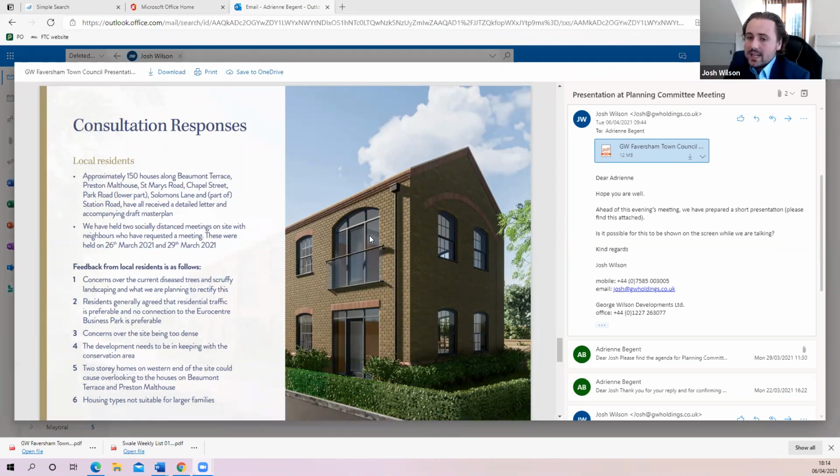Since we issued that letter, a number of residents have got in touch requesting on-site meetings, which we're happy to do, socially distanced. We've had 2 of those meetings, which were, I think, about 8 or 9 per meeting attended. And the feedback from this and the letters that we've received are as follows.